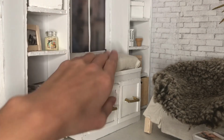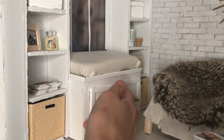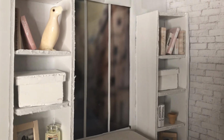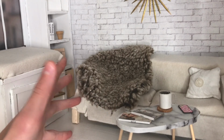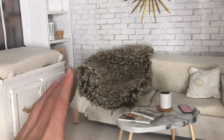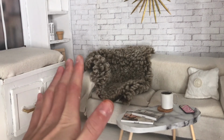And then there's a soft window seat with these little drawers that can also open and close. And in the top 2 shelves, there's some books and a little seal figurine. And you can see some stuff out of her window. I think that Kim's house is probably my favorite of the houses that I've made. I just like how I made this stuff out of wood and most of it is really realistic. It is pretty nice.